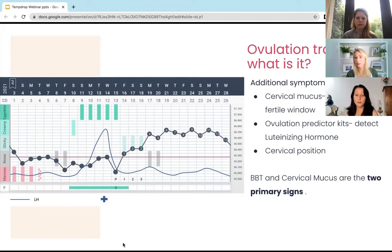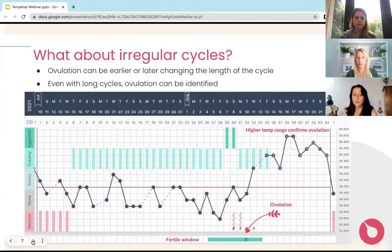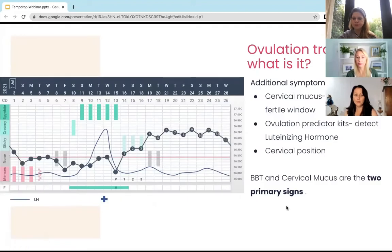Another common symptom or biomarker, we'll just pop back, is ovulation predictor kits. These are probably more well known. LH test strips is another way. So this is checking the luteinizing hormone in your urine. Now this chart, the blue line, is demonstrating how luteinizing hormone changes over the course of the cycle. It really surges and spikes just before ovulation, and it's the hormone that helps to trigger ovulation, or try to trigger ovulation.